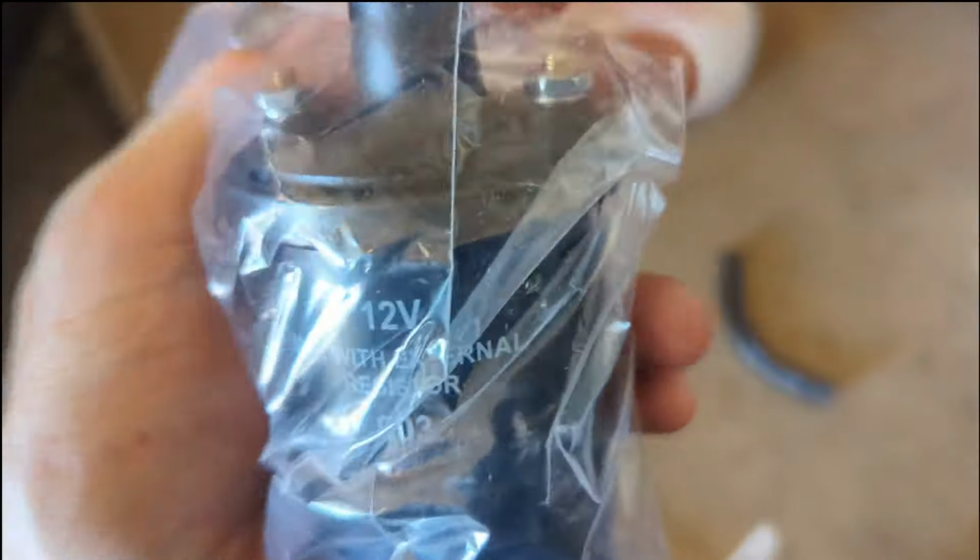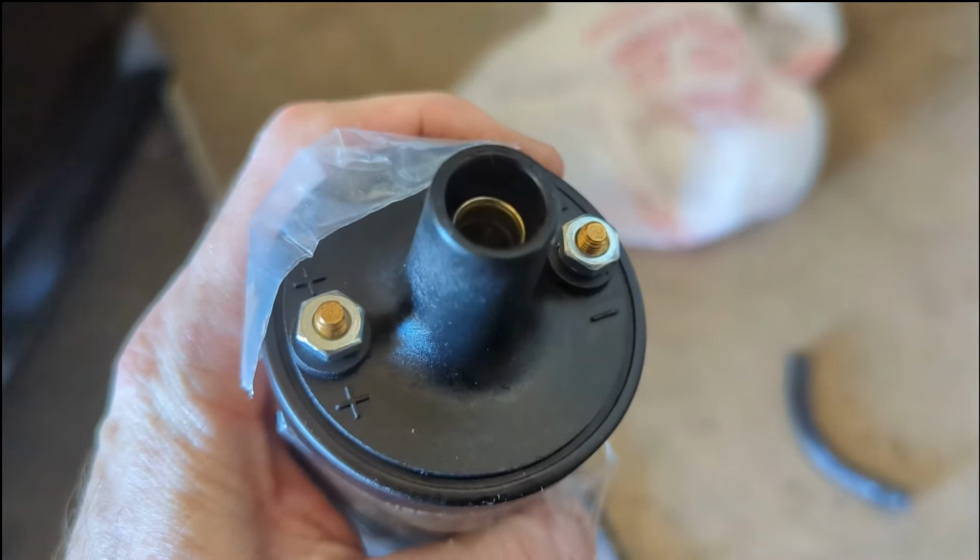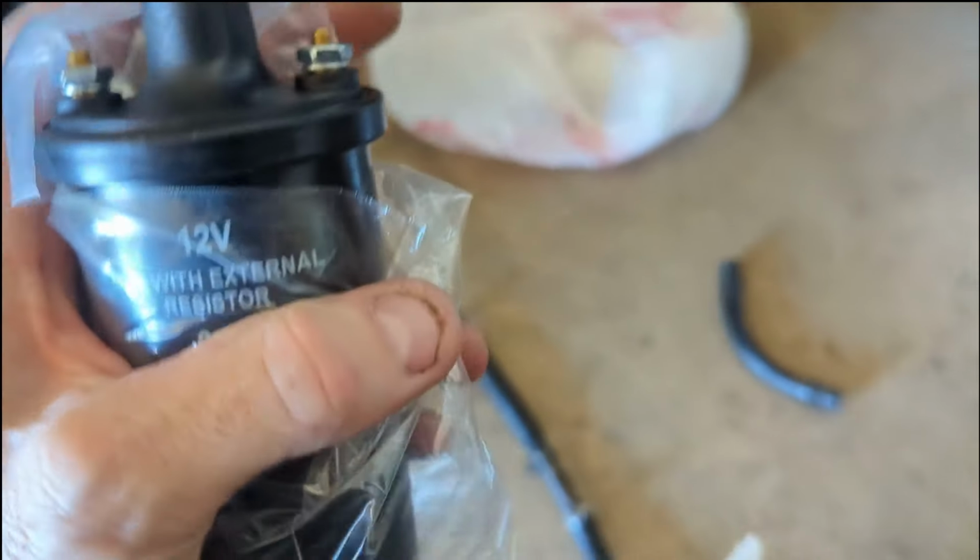Well, I went down and got a new coil, so hopefully that will solve a lot of the issues I've been having.